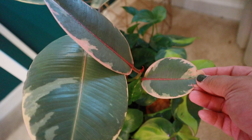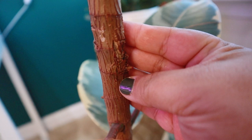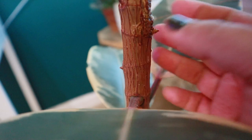And the place where I actually notched it is right over here. As you can see, a grow point is starting. It's growing a bit slow, though, but it is growing, and the notching was successful. So I'm very excited about that branch.